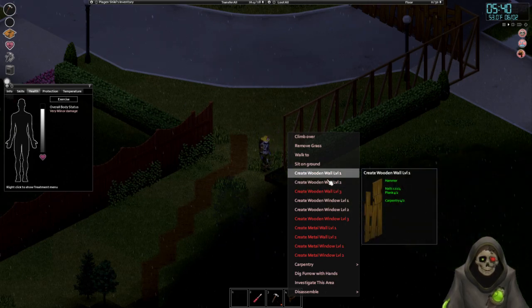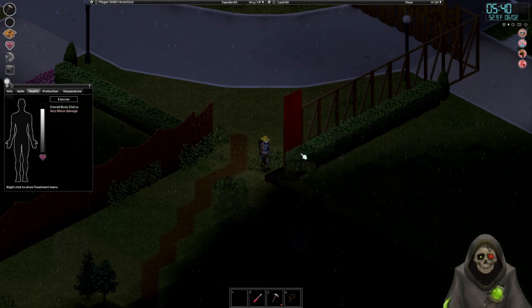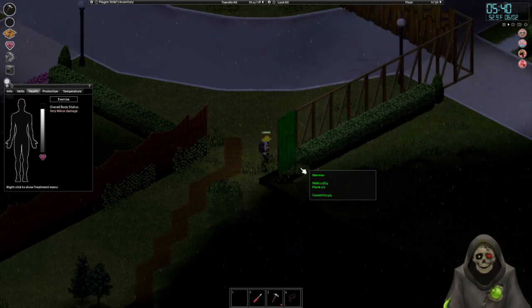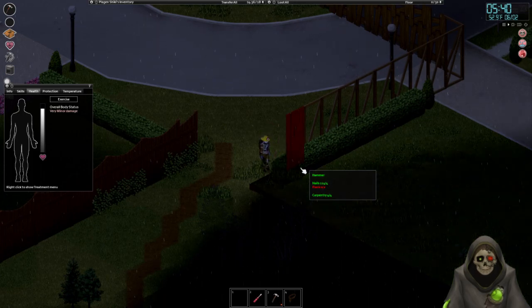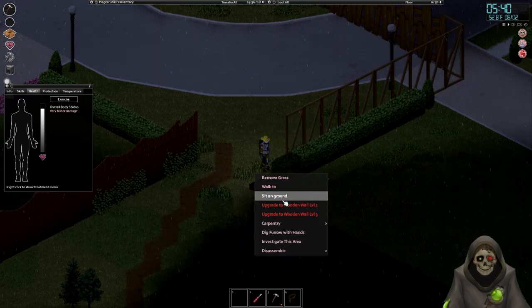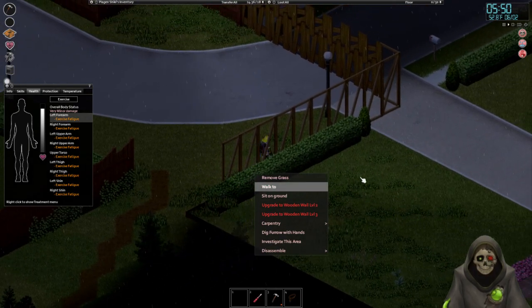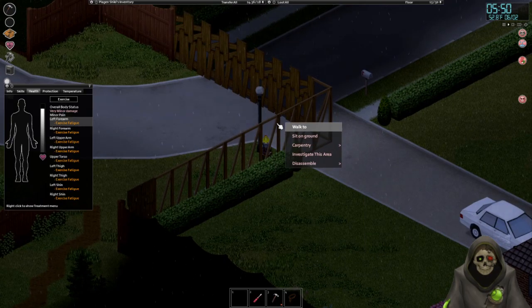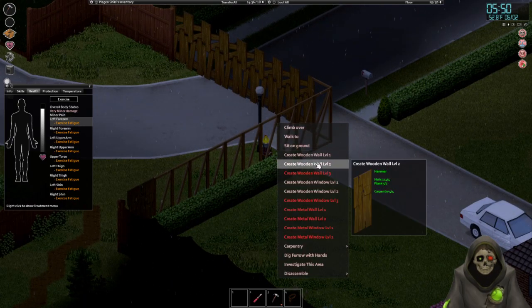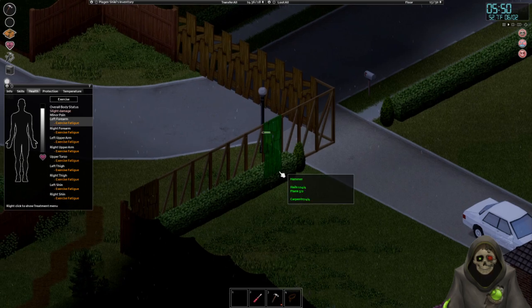Oh, wait, I could do level two walls. I've been doing level one walls the whole time. No, whatever. Am I able to upgrade to level two? I need another plank for that. Ugh. Yes, the same amount of resources, it's just higher skill.